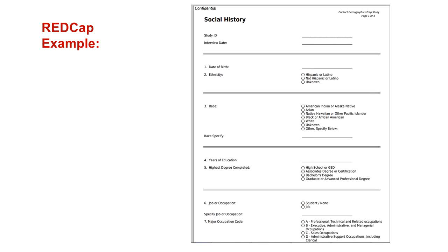So you could PDF it, you could print it, have hard copies. This is what's completed. And then you have your data entry person who's actually sitting and entering them into REDCap. And it's going to flow just like it looks on the paper, which is what you want for data entry purposes.